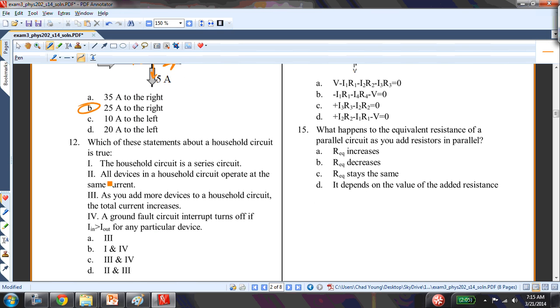Which of these statements about a household circuit is true? Not a series circuit. They operate at the same current. That is not true. They operate at the same voltage. As you add more devices to a household circuit, the total current increases. Okay, that's true. Ground fault interrupt turns off if I in is greater than I out for any particular device. That's true as well, so C is the right answer.